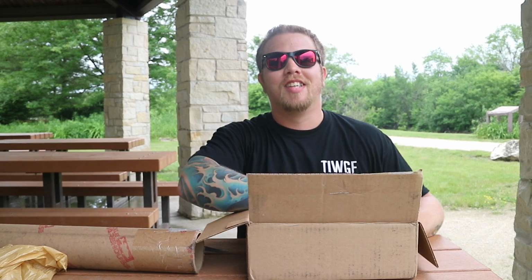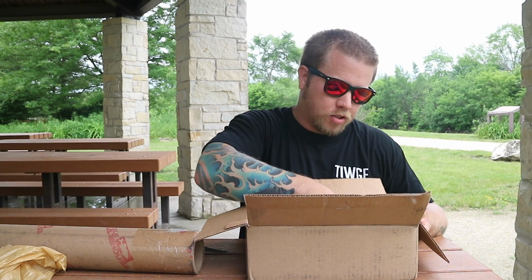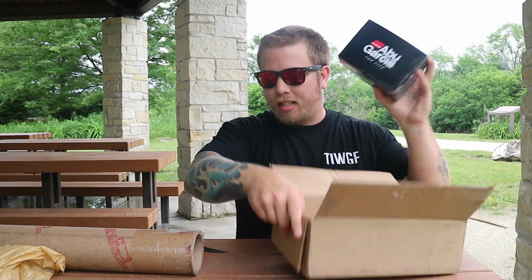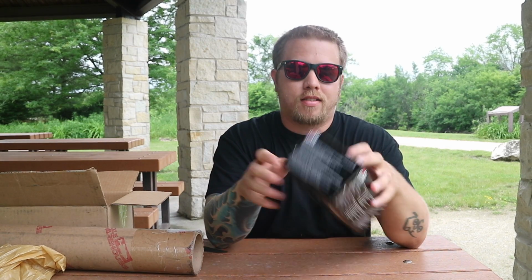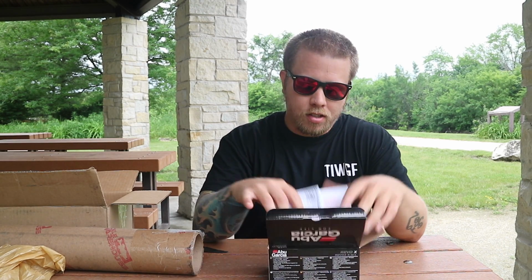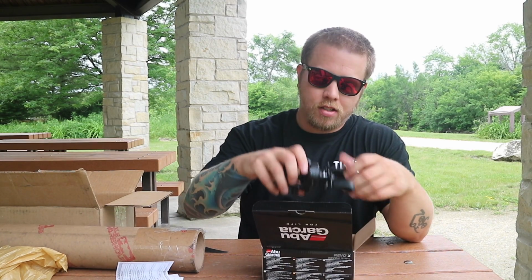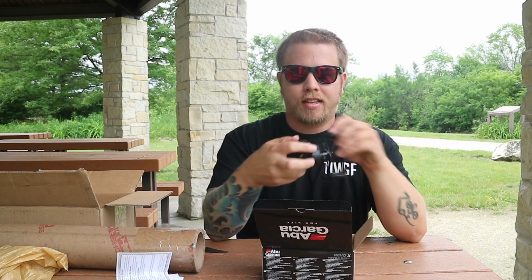Comment again below and guess what kind of reel I bought. I usually buy the same kind of reels, but this is a little bit different. It's my first one of these. Hopefully I like it. And it is the Abu Garcia Revo X. I'm hyped on this. I've read a lot of good things about this thing. Again, this is my first time opening this, so we'll see what it looks like. Oh, that thing is sick. Hell yeah. Look at that, guys. Geez, this thing is awesome.